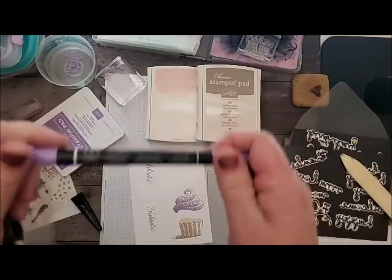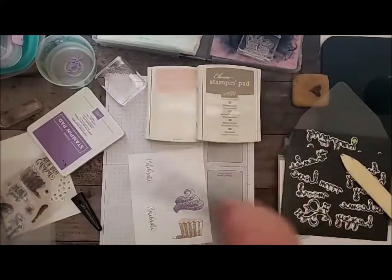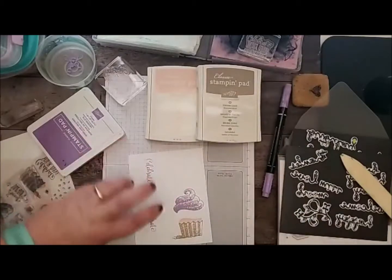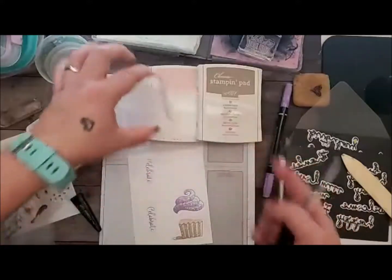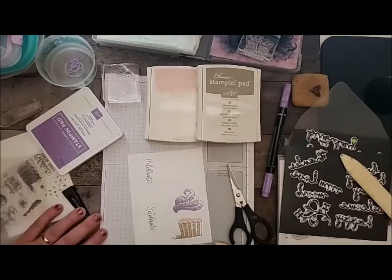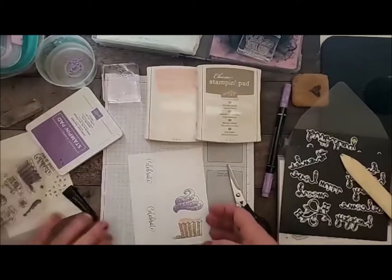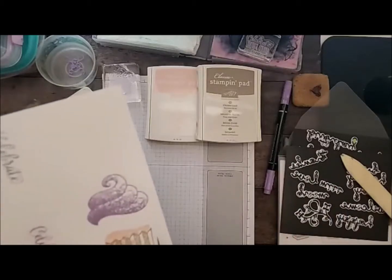If you don't have the marker, you can always use like a dauber or a sponge, but the markers usually help you get a little bit more control over how you're coloring in your image. It really is nice too if you're going to do multiple colors on the same image. But the blends are gorgeous for coloring. Like, I love them both so much.